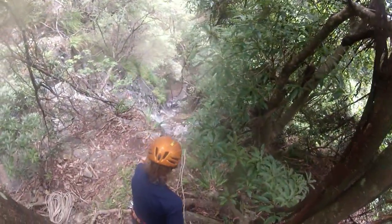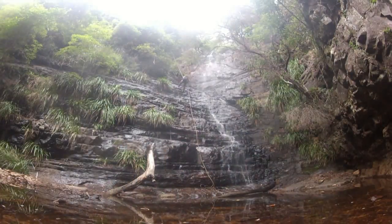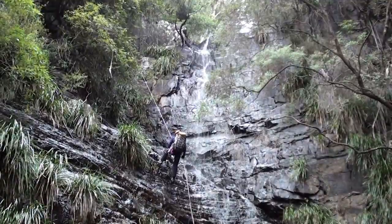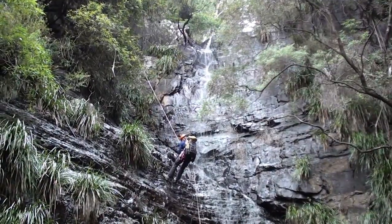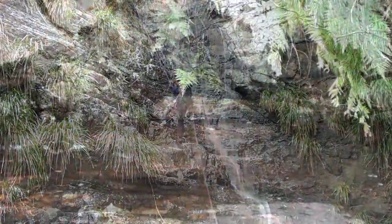Immediately after our first abseil, we find another drop. Once again, we select a tree right on the edge at the true right that offers a clean wall away from the water flow, but still with typically slippery Kanangra rock. This was our favourite abseil of the trip.